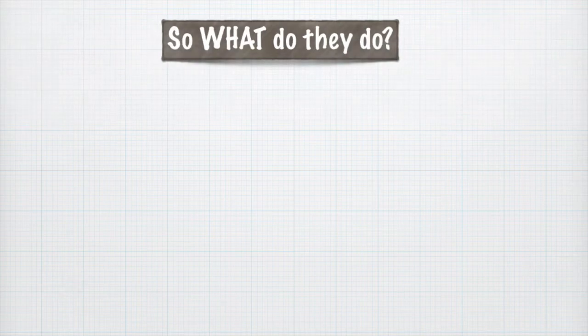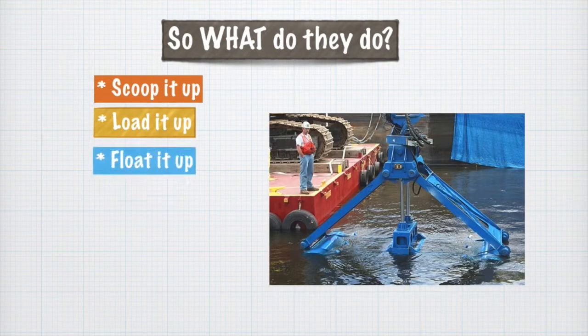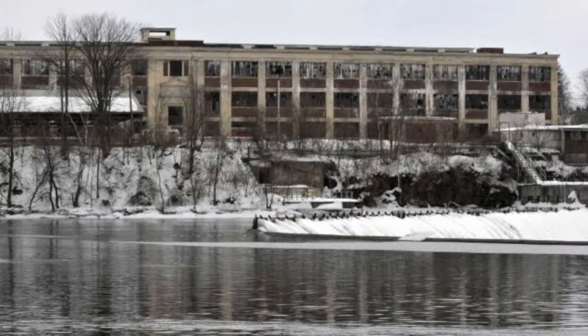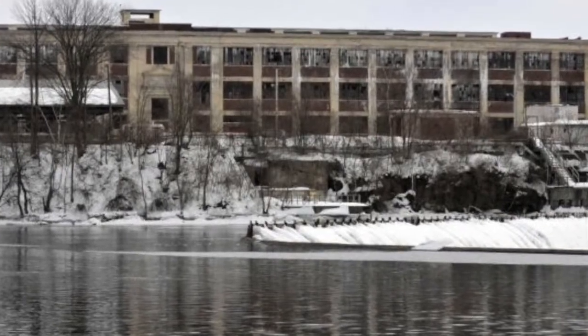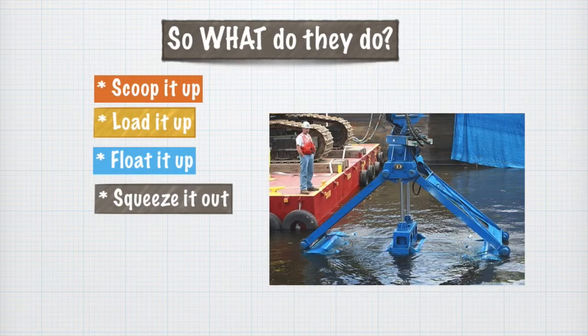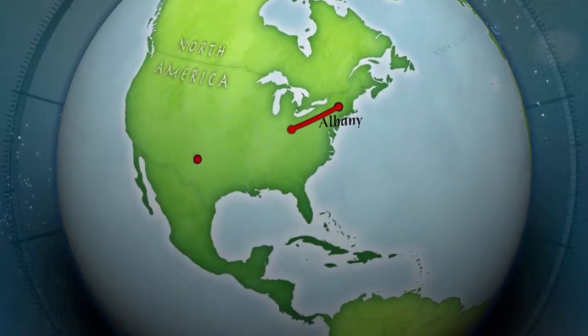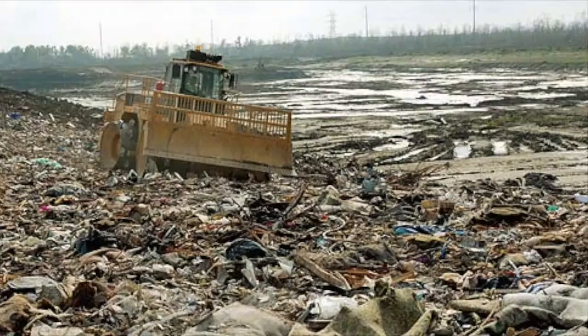So what do they do? They basically scoop it up, load it onto barges, float it up the Hudson to a place called Fort Edward, which is really ironic because that's where all this mess started with GE's first contaminated site. And then they squeeze the PCBs out of the water, return it to a potable condition, dump the water back into the Hudson, load the contaminants on trains so they can be transported to an undisclosed location somewhere in Texas and put into landfills forevermore.